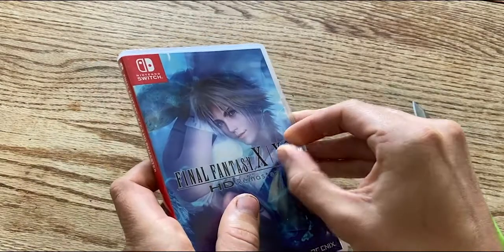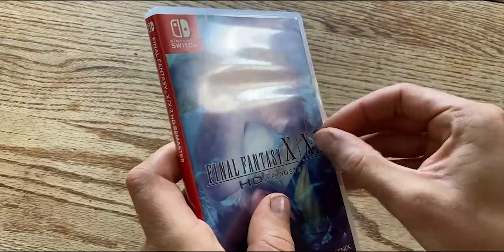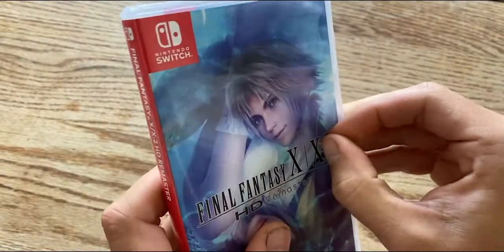Peel this sticker. Oh, I hate this sticker. I'm afraid I'm going to damage the case.